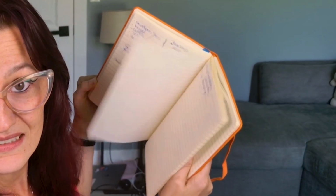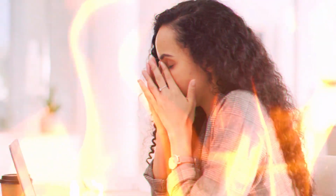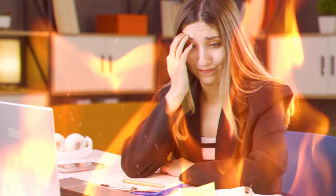Now let me show you something that might be familiar. Chaotic task lists. We all start there. And no matter if it is physical in a book or even digital in ClickUp, we often start with total chaos. Trying to remember everything, missing deadlines, and feeling that constant nagging feeling of, what did I forget? What's missing? I forgot something, didn't I?